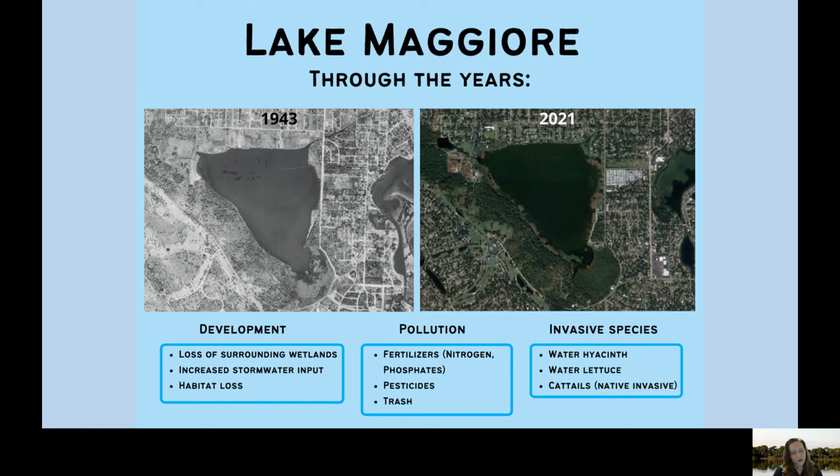As the decades have gone on, we've had a few more challenges pop up for the lake. One of those, of course, is development. We have lost a lot of the surrounding wetlands around the lake. We have increased stormwater input going into the lake because we have more roads that can't soak up that stormwater, instead just push it down into the lake through storm drains. And of course, just general habitat loss surrounding the lake that has reduced some of the biodiversity.